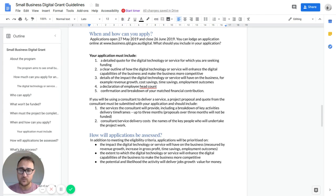If you are hiring someone or you have a consultant who is delivering a service, then you need to have a project proposal and a quote from that consultant. So we are a digital agency. We offer project proposals and quotes, and we also offer to help you through this process and provide those delivery timeframes all in a project charter to help with your application. If you are going through a consultant, you just need to make sure that you have all of the service delivery costs. You have the names of key people who are going to be the project owners and the project managers, and just say who's doing what, because you only have 3 months from the date of application to complete this. So it does need to be done within that time frame.